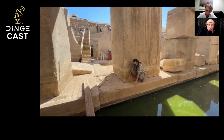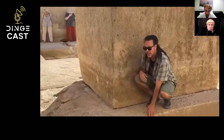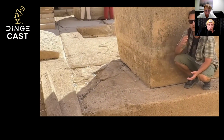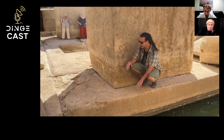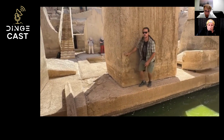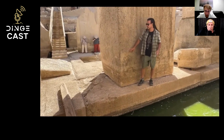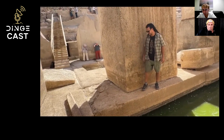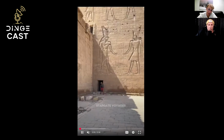So the Osiris Temple, again, just seeing it with people in the shot here, you can really get the scale of how big these are. What he's explaining is that's a granite block on top of sandstone, which, if I'm not mistaken, kind of puts the timelines in an odd place for which dynasty would have built it based on the materials they used. That one was pretty interesting.